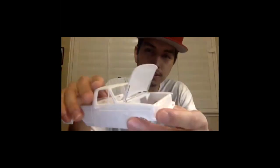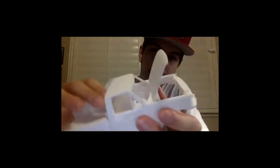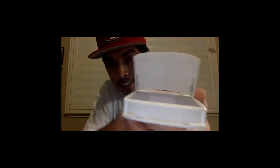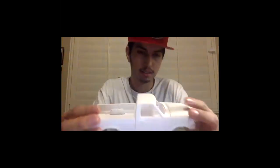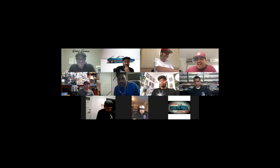This was my first time ever hinging a truck, and I didn't do so bad for the first truck I ever hinged. Nice job. I still need to cut down the rod pieces, but I'll do that in the future. But yeah, you got it down, man. They don't fall down. And the close is nice.